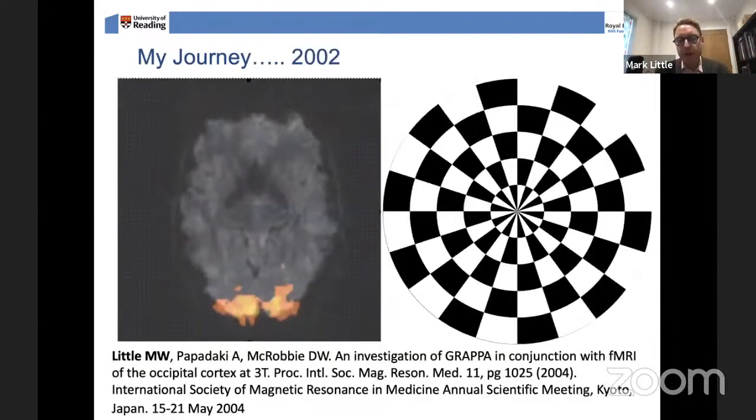And this was a paper that I did in 2002, so a long while ago. And this was looking at activation of the occipital cortex using visual stimulation. And it was using a new way of reducing scan speed, something called parallel imaging. And now parallel imaging is on all modern MRI scanners. You definitely will have looked at scans where parallel imaging is used, because it can halve the time of scan acquisition. So we were using it in this context for functional MRI, which was a new area.